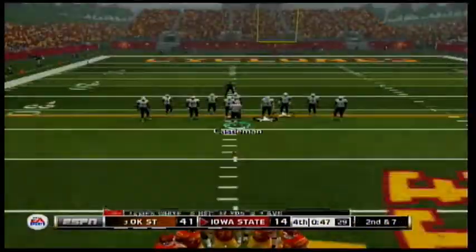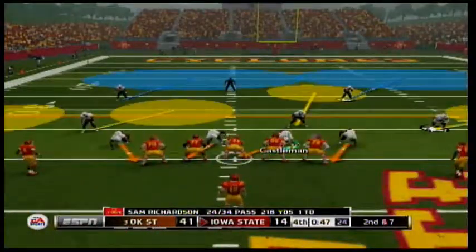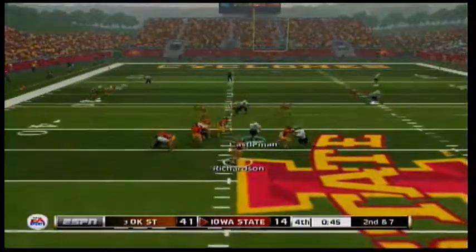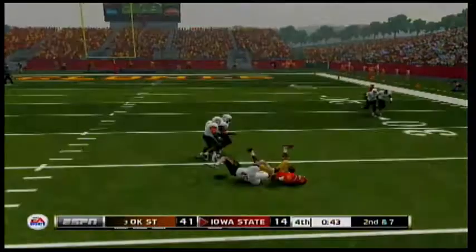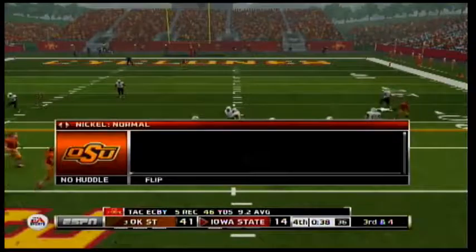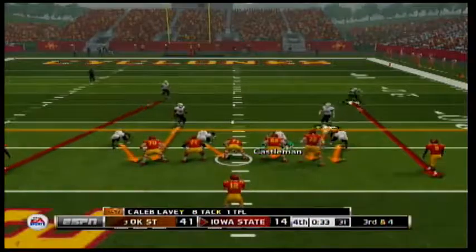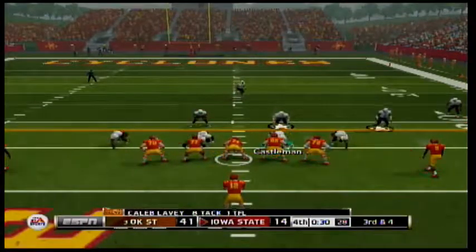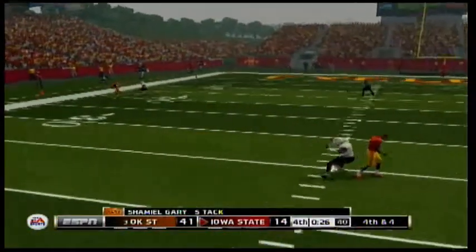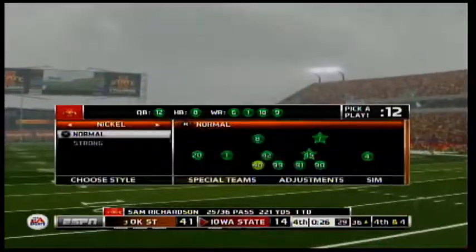This is the eighth play of this drive. They come out in a five-wide set. Makes a catch, and he's got nowhere to go. Quarterback all by himself in the backfield with five wideouts. Well, the stop made there late in the fourth quarter, but this game's been over almost since the beginning. And I think it's time for everybody to head to the locker room.